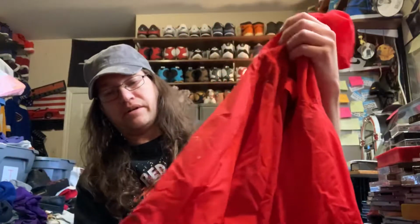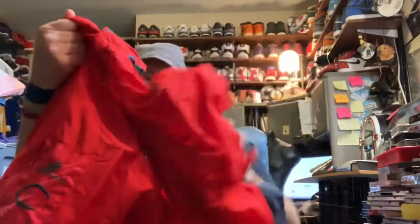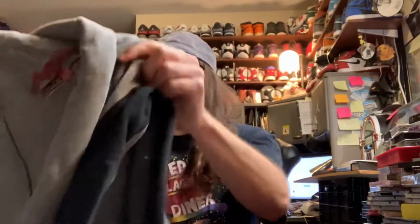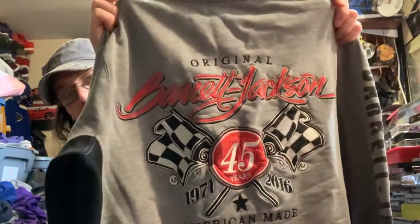What do we got here? Catalina jacket. Don't know. Not familiar with it. It's got some flags on the inside. Right over there. Nice. This was on this weekend. And of course I was watching some of it. Barrett Jackson. That would be an ultimate dream, is to go to Barrett Jackson and to buy a car. This is from 2016. That would be a dream come true.